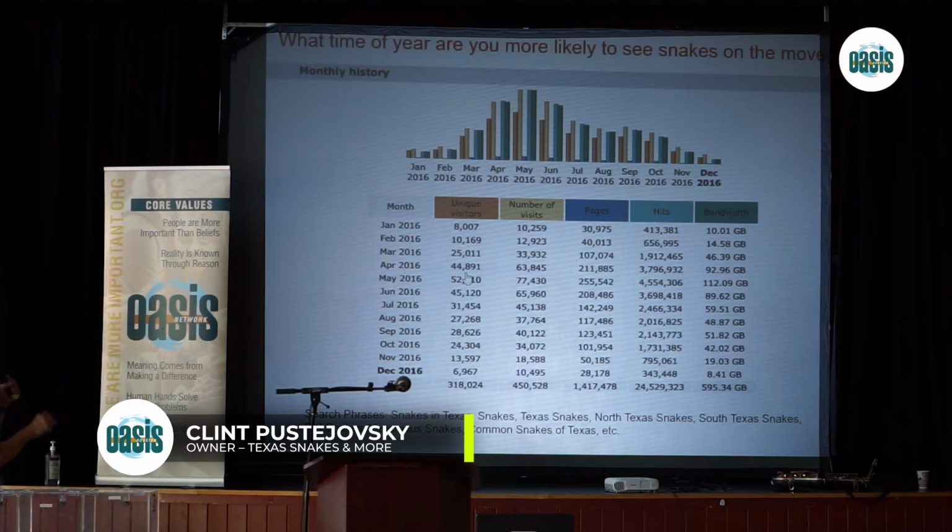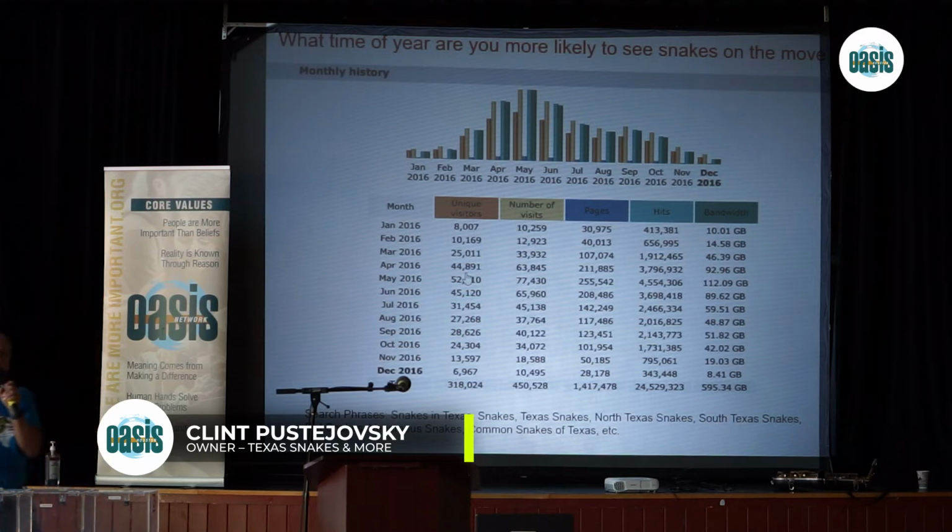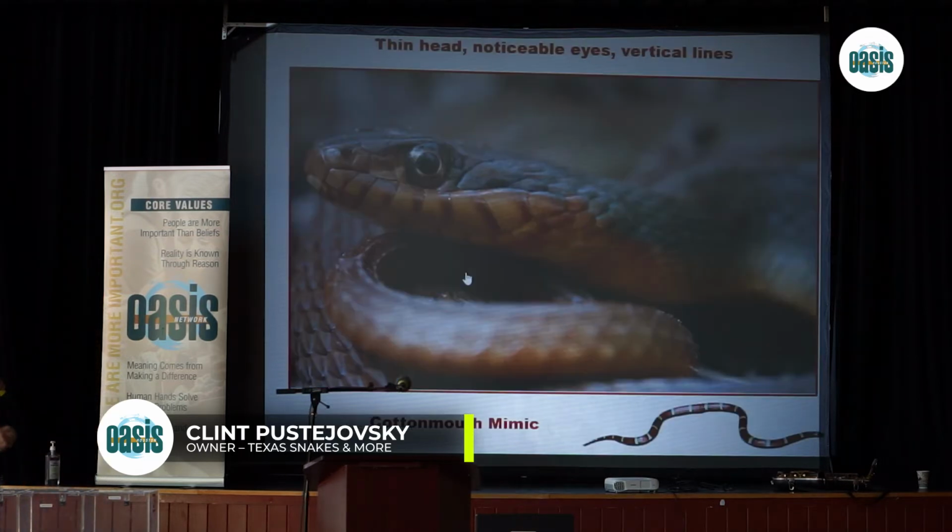So it gives you an idea when snakes are moving. So January, February, November, December, we don't see too many snakes. If I'm looking for them, I'll find copperheads. Copperheads are the one snake I can find in the winter.